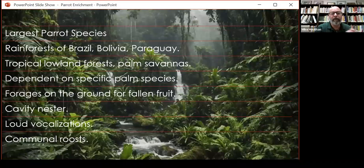Now, again, this goes back to we may not have access to that palm species outside of their natural habitat, so we need to find a comfortable analog that we can utilize as a food item that is good for them here or wherever you may be keeping these. Unlike the Moluccan that we just saw, these guys forage on the ground for a lot of fallen fruit. So an enrichment item may be something hidden under a box or a paper towel or newspapers or even leaf litter, allowing them to forage and clamber around on the ground.